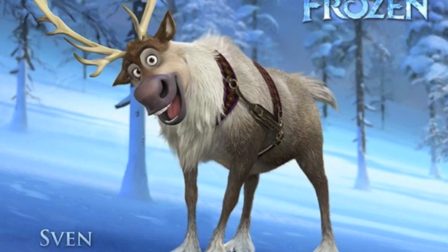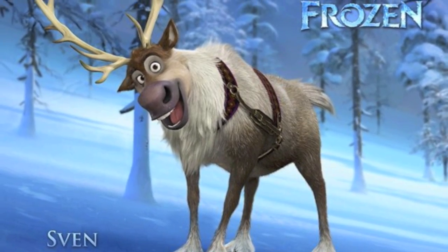Speaking of Sven, the next one is Sven, and I love Sven. He's so cute and adorable. He does kind of look like a dog, and you could imagine him panting like that, but he's really cute and adorable. Apparently he's Kristoff's loyal friend, and he pulls his sled, and I'm just like, oh, you are so adorable. I guess in the Swiss Alps, or wherever this country is, dogs really can't survive, so the next best thing is teach your reindeer how to be a dog.